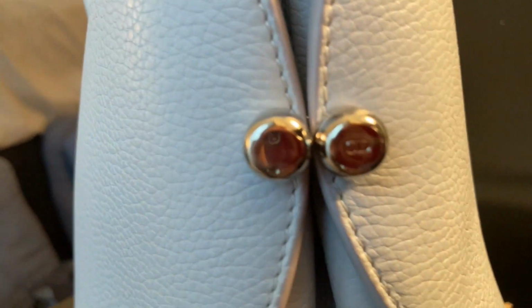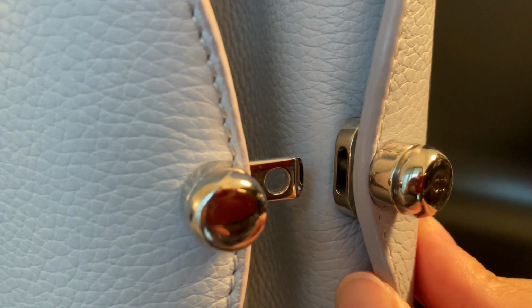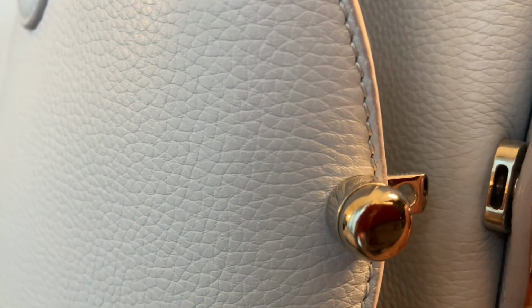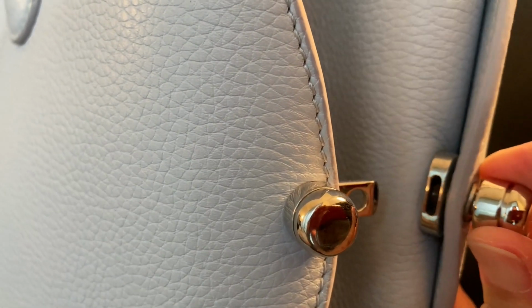So here's a close-up of the mechanism. You can see the signature CD, and then you can see that one side is the closure and the other side has the hook. So it's just a very, very small movement, and I think it's very clever.